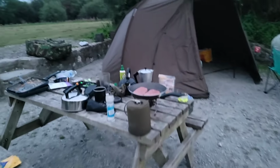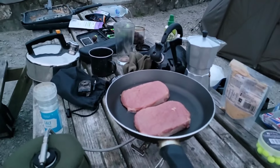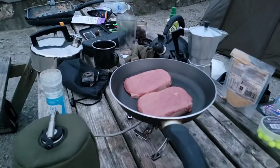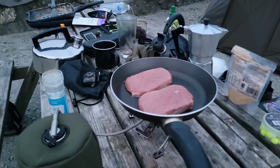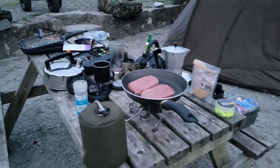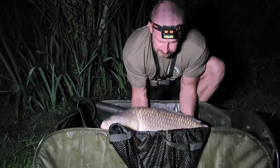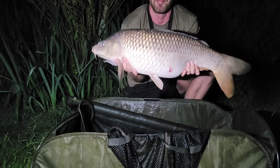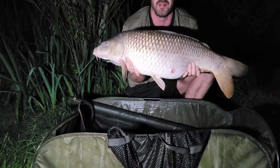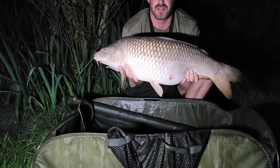Just whipping up a bit of steak. You know, get the protein in me and that. Lovely. Carp number 5, 20.4.